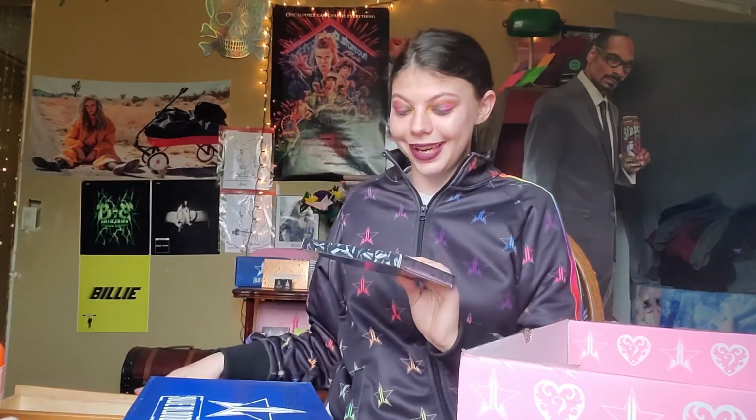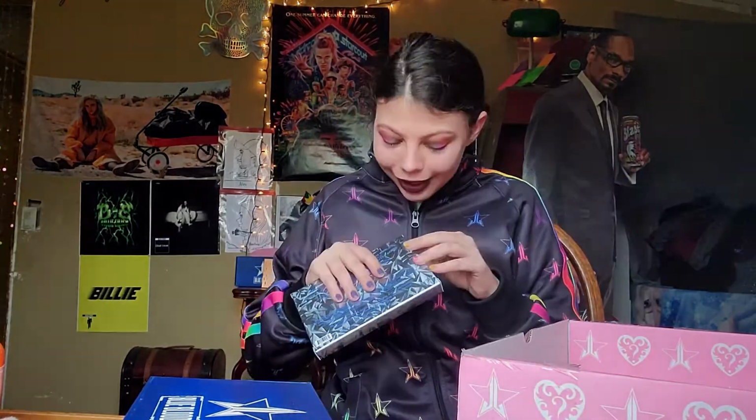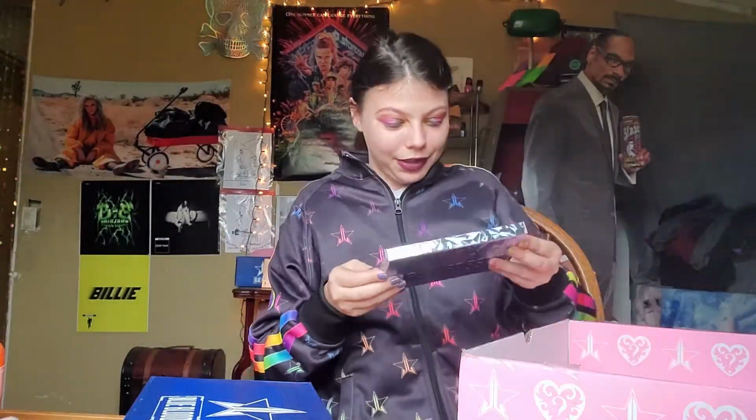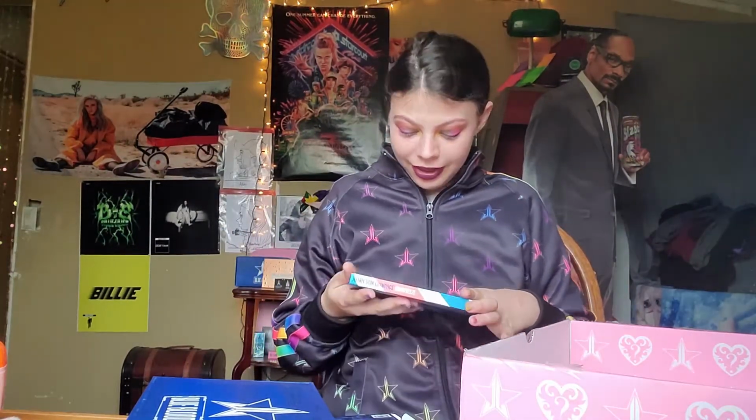This is the highlighting palette. I'm super excited about this because I am a highlighting freak. The packaging is absolutely stunning. Let me just give this a moment here. I can't believe this. It's beautiful, and it's heavy too. Okay, this is the Skin Frost Pro palette.